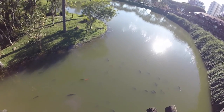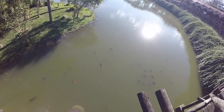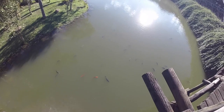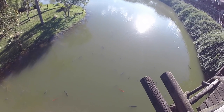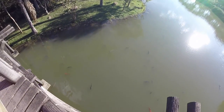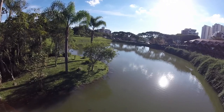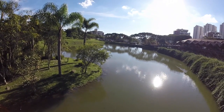There's an orange fish, and two other orange fish. I don't know what fish this is. I think it's carp. Salmon, no, it's not salmon. There's a giant turtle over there getting some sun, a tan.